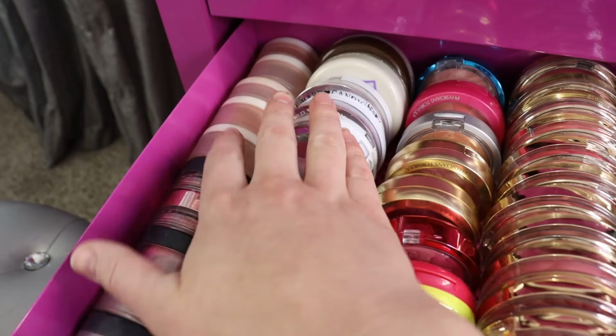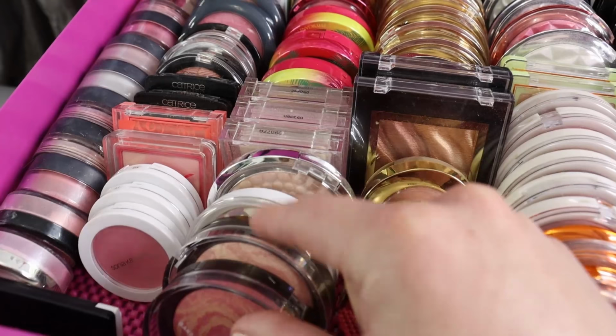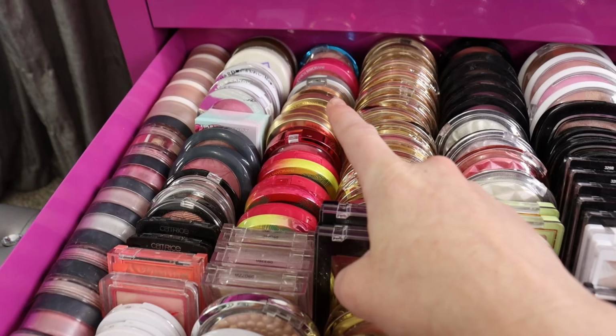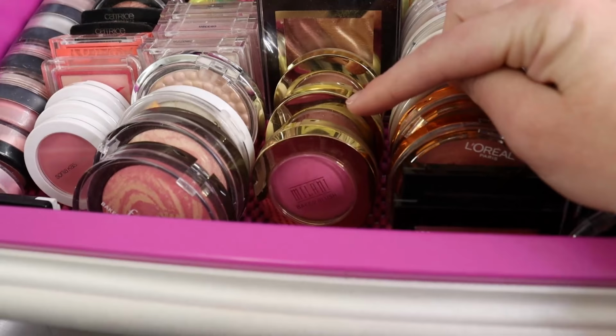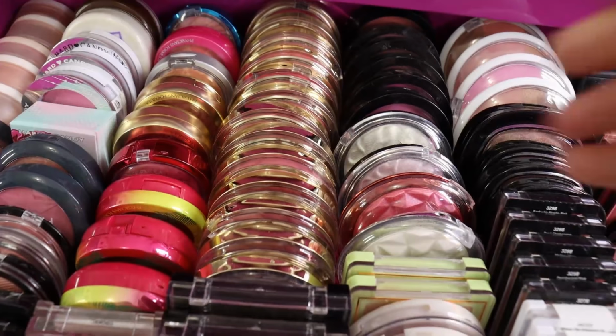It's stunning. These right here are all Physicians Formula. And then we've got these two, Found Beauty and a Makeup Obsession right here. But these are all Physicians Formula right here. There's some old ones in there as well. Like, these here are super stunning. And they don't make them anymore, to my recollection. And then over here, these are all Milani. All Milani products.